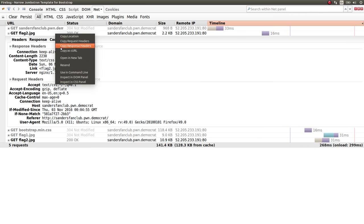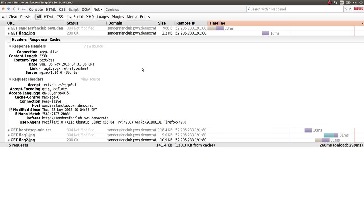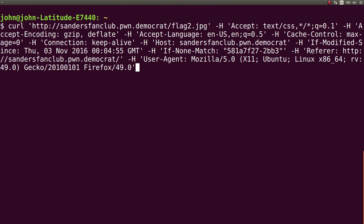I right-clicked on this one and tried to copy as curl. I can't obviously change the request that I'm doing through Firebug, but can I see the request that it's sending? So I copy it as the curl command and throw this in my terminal. It's the URL to the flag2.jpg. However, it's accepting it as a CSS file, and I'm just going to run it for one thing to see what it returns for us.